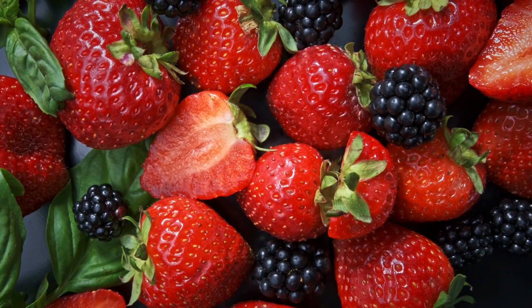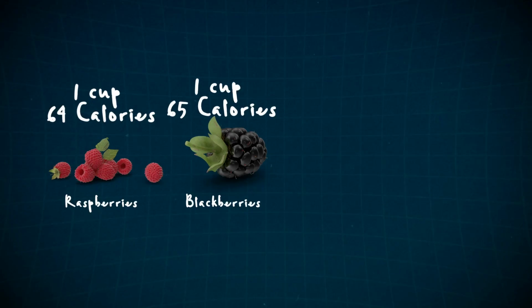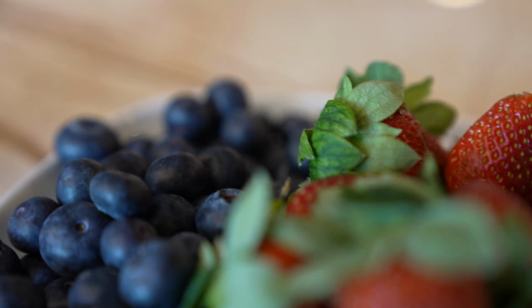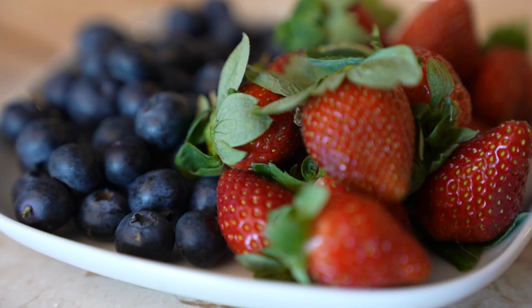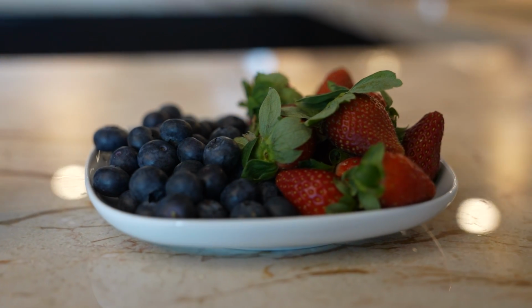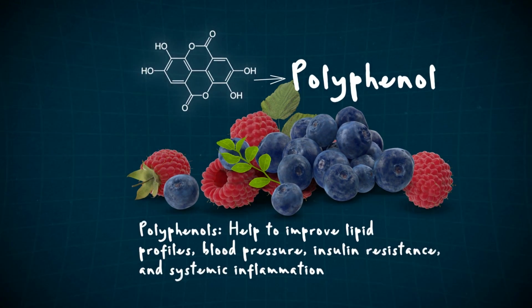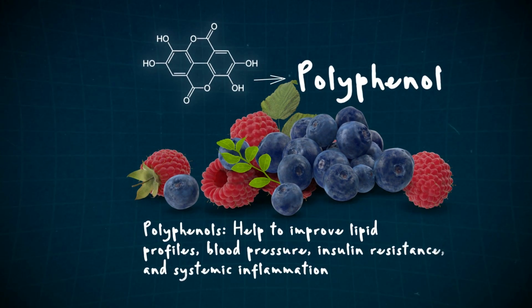The berries are very low calorie and some of the best fruits that you can have in your diet, period. I have here blueberries and I have here strawberries, and this is 200 calories. Compare 7 pieces of mango, 200 calories, to this plate of strawberries and blueberries. And in here, why these are amazing for your diet is that it contains polyphenols, which are amazing for your overall gut health. So if you're going to have a serving of fruit, this is what 200 calories feels like.